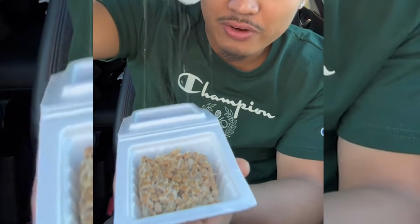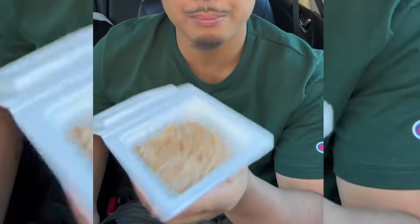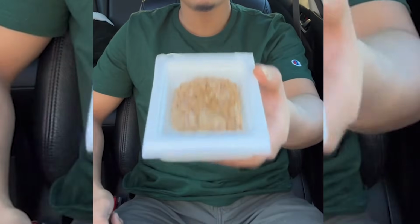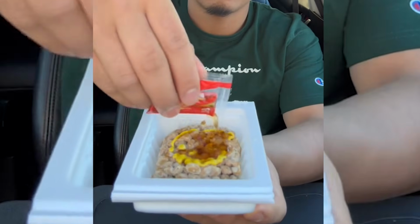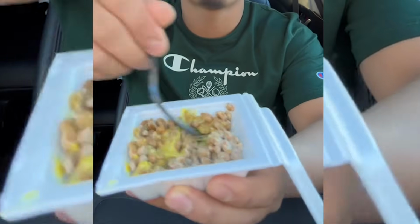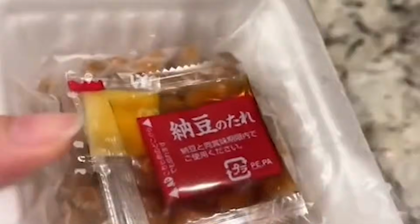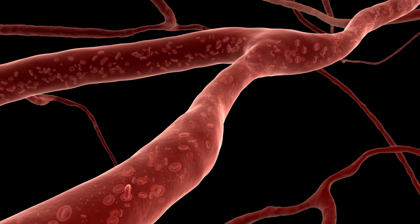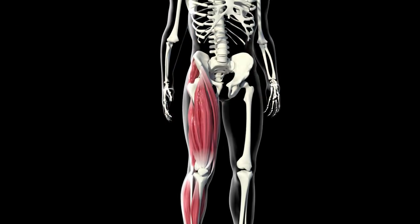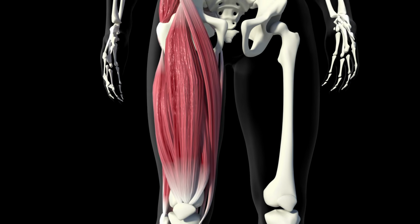Natto is the single richest dietary source of vitamin K2, specifically the MK7 form, of any food on Earth. A 100-gram serving contains approximately 850 to 1,100 micrograms of MK7, according to published nutritional analyses. The next closest food source isn't even in the same category. Here's what K2-MK7 actually does that is documented and not disputed. It activates matrix GLA protein, which keeps calcium out of your arteries and directs it into your bones. Better bone density means a stronger structural base for the muscle you're building.